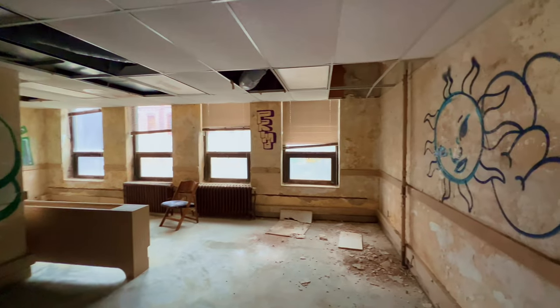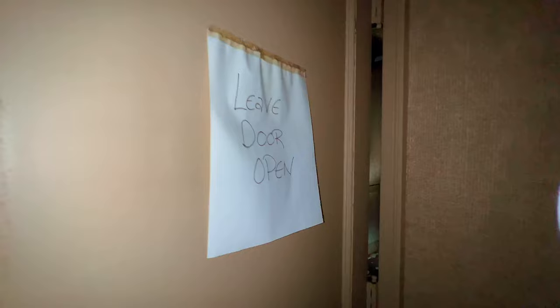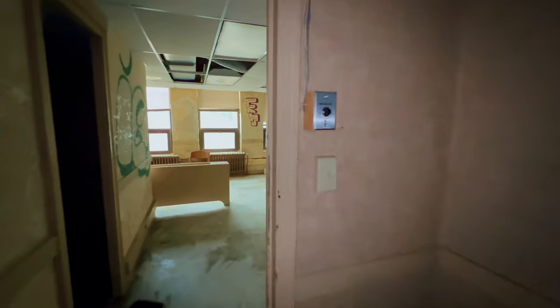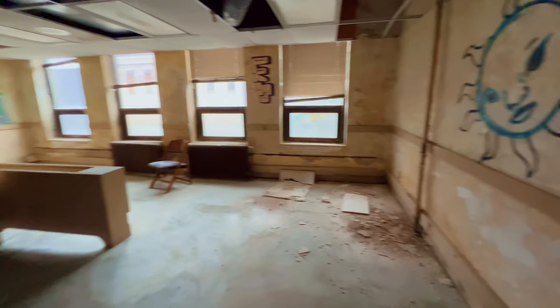Wow, this is a dope setup right here for photography or whatever. I see why they like this place. Furnace up here. It's like a little circle that goes around. Leave door open. Another empty room. But this area is dope. I love this area right here. Sitting right there with that light.